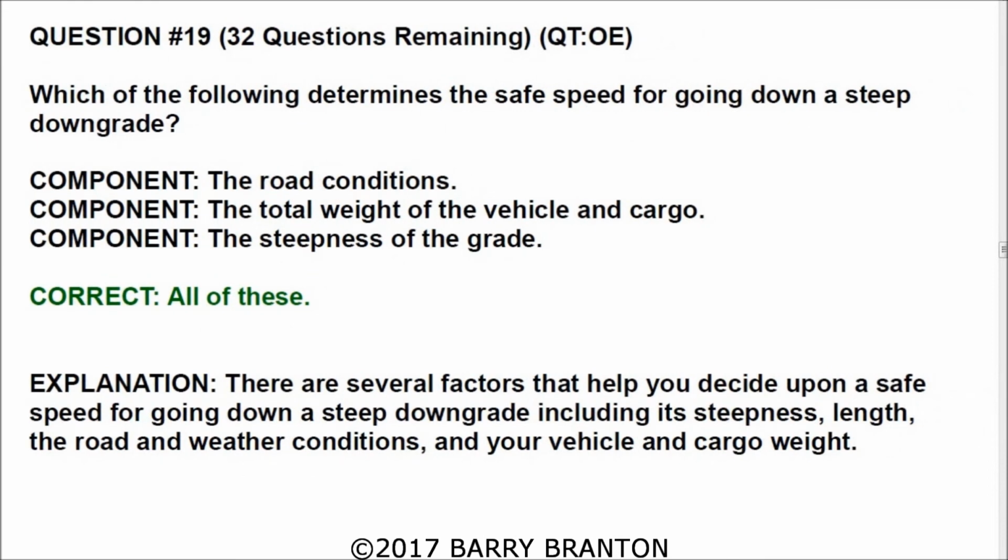Which of the following determines the safe speed for going down a steep downgrade? Now all of these are correct, so what are the different components of this correct answer? The road conditions, the total weight of the vehicle and cargo, the steepness of the grade.